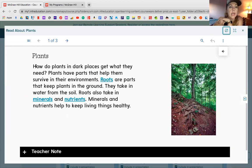All right, plants. How do plants in dark places get what they need? Well, plants have parts that help them survive in their environments. Roots are parts that keep the plants in the ground. So right here's your roots. They take in water from the soil. So it's kind of like a straw. They suck up that water, and that's how they get the water. They get it from the ground.